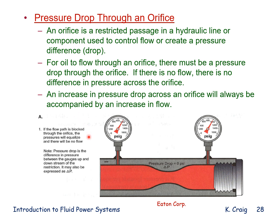Here, if the flow path is blocked through the orifice, the pressures will equalize and there will be no flow. The pressures are the same on either side as there is no flow. The pressure drop is zero. Note, the pressure drop is the difference in pressure between the gauges up and downstream of the restriction. It may also be expressed as delta P.